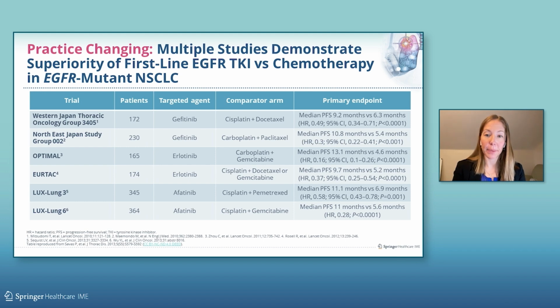So EGFR mutations in lung cancer are often used as a success story to illustrate the impact of targeted therapy. When EGFR inhibitors were first discovered to be effective in patients with EGFR mutant non-small cell lung cancer, the question became whether patients should receive targeted therapy or chemotherapy. This is a list of phase 3 clinical trials of EGFR inhibitors, all of which showed superiority compared to chemotherapy in the first-line setting. So these studies represent a true paradigm shift in the field in which oral targeted therapy agents supplanted chemotherapy for biomarker-positive patients.